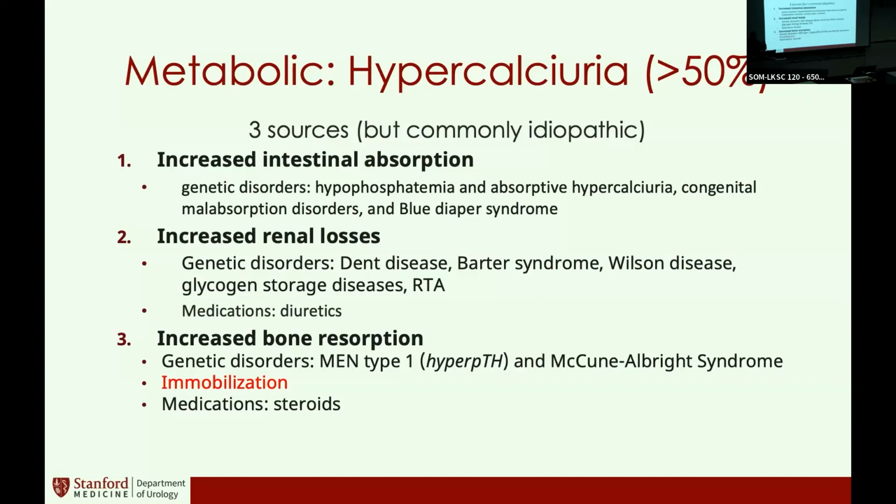Taylor highlighted nicely a case of somebody with osteogenesis who's probably having immobilization and leading to increased absorption or bone resorption and then calcium. Another thing that I'd like to draw your attention to is both medications, steroids and diuretics. These are important causes of stones. These are important to review, especially in kids with syndromes or multiple medical comorbidities, to look for these medications as they may be causing stone formation.